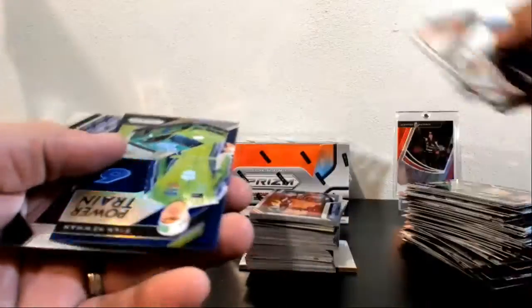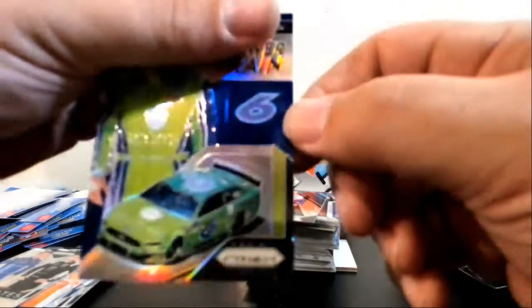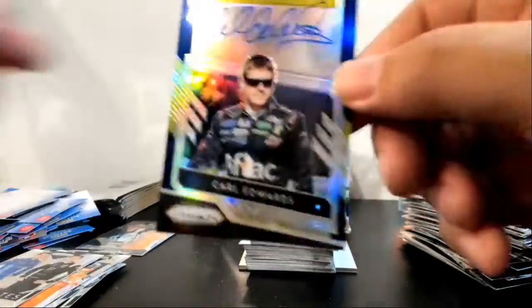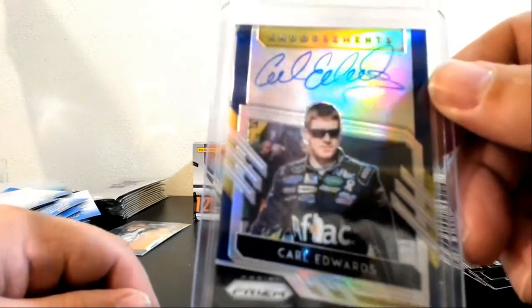I got Jimmy. Ryan Newman, Powertrain. I believe this will be numbered. Out of 75. Carl Edwards on that one. Kyle Larson. And Carl Edwards. Another low number, 4 of 5 for Carl. Really some low numbered autos out here. I think the Danica out of the first half was out of 5, if memory serves me right. Congrats on that one.